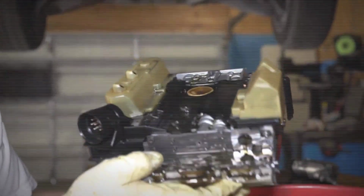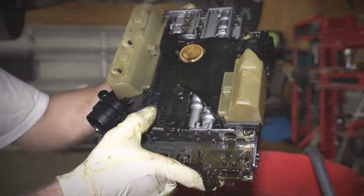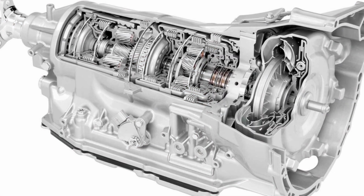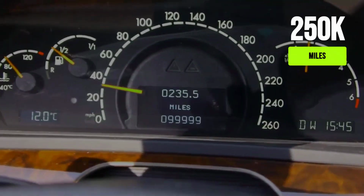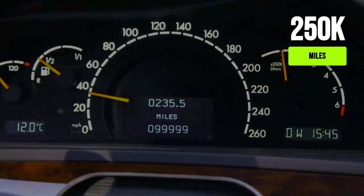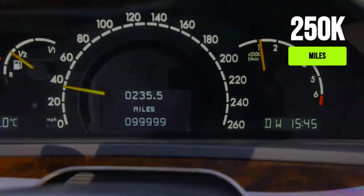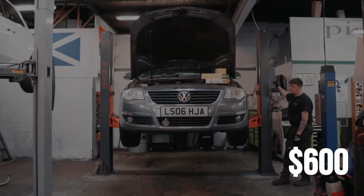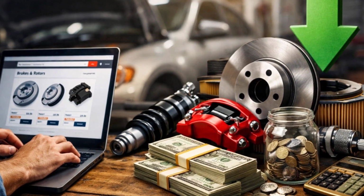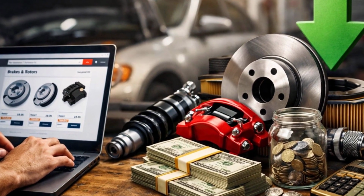The ML430 has the same transmission conductor plate vulnerability as the E430. The 722.6 automatic paired with the M113 can develop shifting faults from a failed conductor plate between 100,000 and 150,000 miles. The repair runs $400 to $600 at an independent shop. Know about it going in, and it is a budget line item, not a surprise.